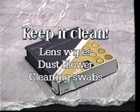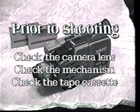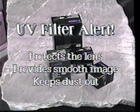Number 1, buy a camera cleaning kit. A still camera kit is fine, but make sure it includes a set of lens wipes, a dust blower, and some cleaning swabs. Prior to each new camera shot, check the camera's lens and operating mechanism for dust and dirt. Number 2, get a UV filter for your camera. In most conditions, a UV or ultraviolet filter will not change the visual appearance of your image, but it will protect your camera lens from damage.